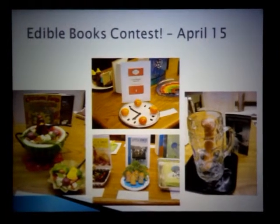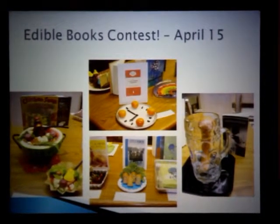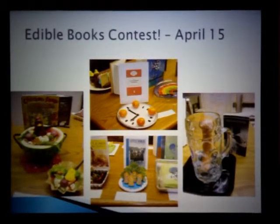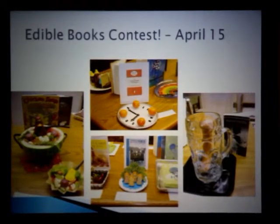Our edible books contest is coming up on April 15th. And we have some of our illustrious judges here in the room. And the edible books contest is something that the library has done for several years. But this year we would like to invite all city staff to participate in our contest. And the way it works is you pick a book title and you make a representation of that book using all edible ingredients. And we have some funny categories and different prizes and things. It's really a lot of fun.